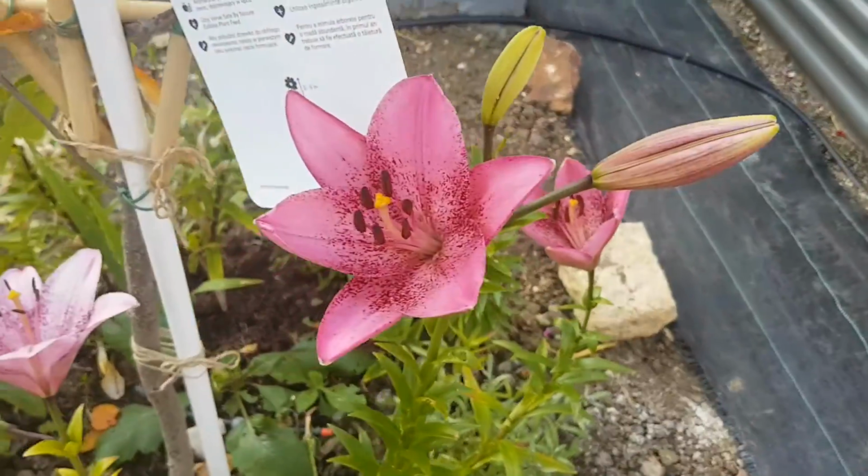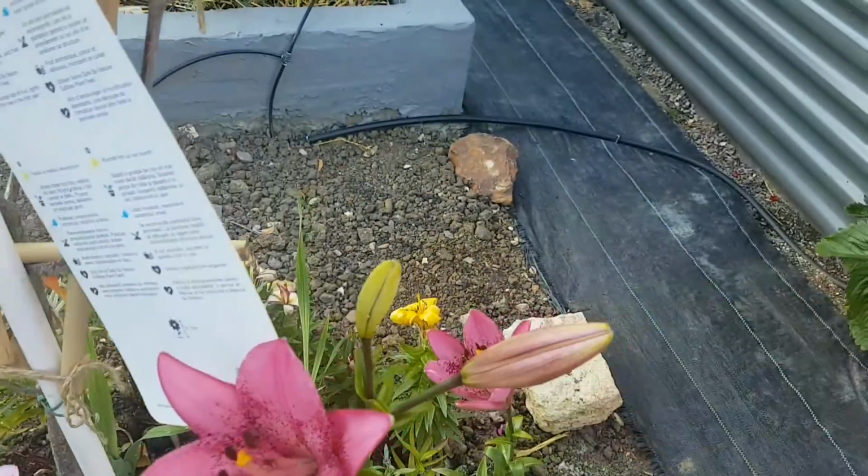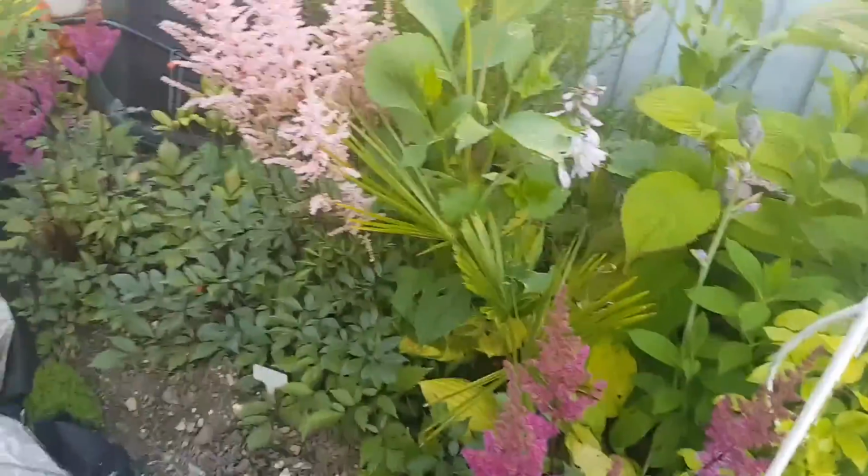Oh, look at this lily. That's beautiful. That one is as well. And yellow, yeah. This coming up. Very cool. All the yellow ones is gone. Yep. And then what are these ones again? I really like these. Amethyst.